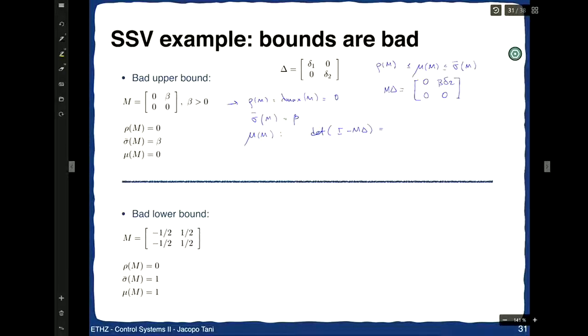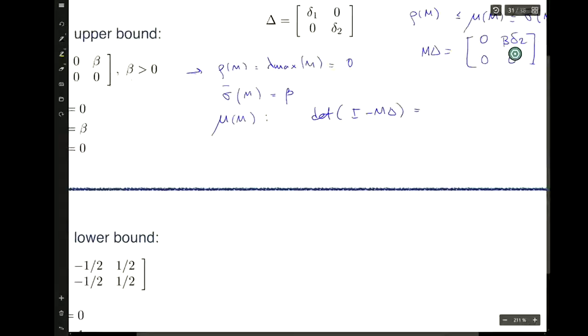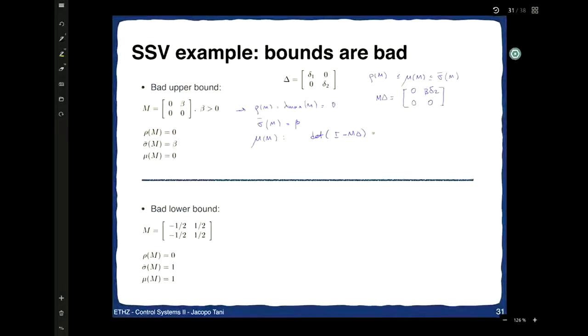No? Yes? Maybe? So I'll use this to avoid making mistakes. So the determinant of I minus M delta is the determinant of I minus this thing here. And this turns out to be the determinant of 1 minus 0, so 1, 1 minus beta delta 2, 0. And this is equal to this times 1 minus this times 0, which is 1, sorry.